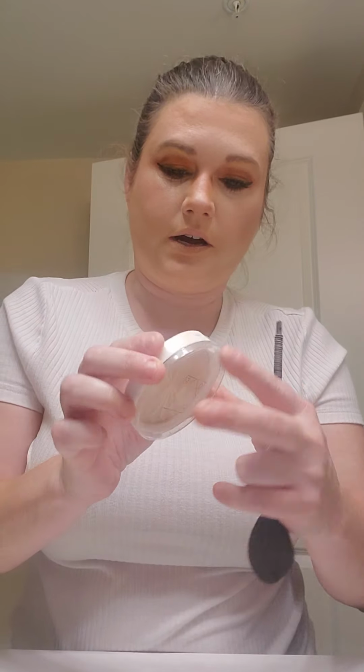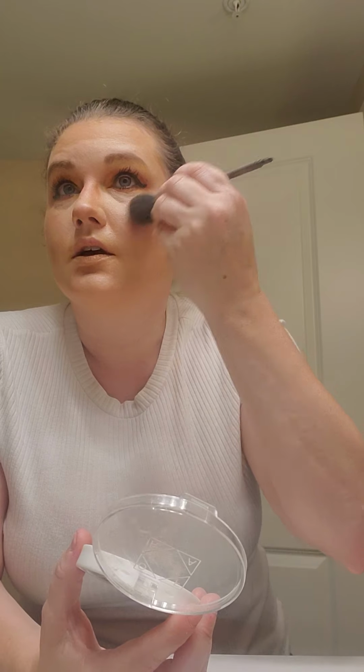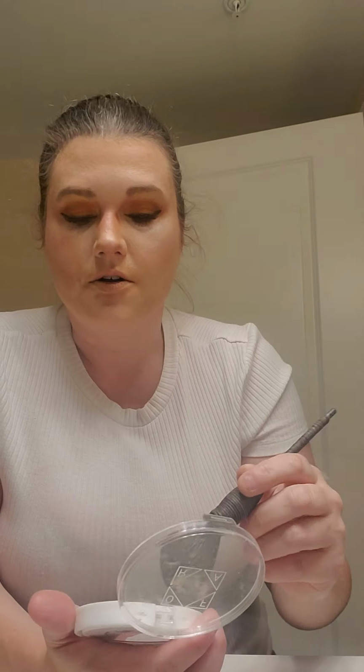I'm going to go in with the OFRA highlighter, and this is the shade Glazed Donut. I love this highlighter. But it's so pigmented. So I should do that, and that's on me.